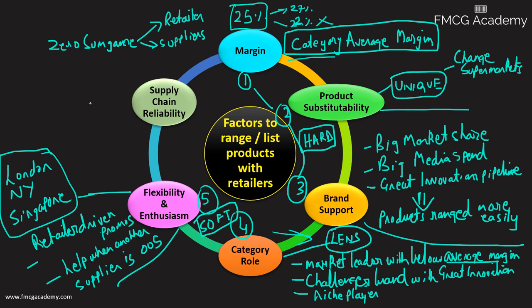The last one is your supply chain reliability. At the end of the day, you've got the best products, you've got great advertising happening, but you just can't deliver the product on time for the big promotion week, and your supply chain is suspect, your forecasting is suspect. If you do not deliver, then you're a big no. Retailers will basically switch off and deal with other suppliers, because they've got everything aligned.